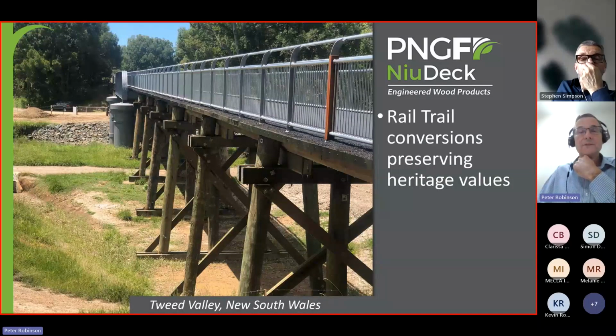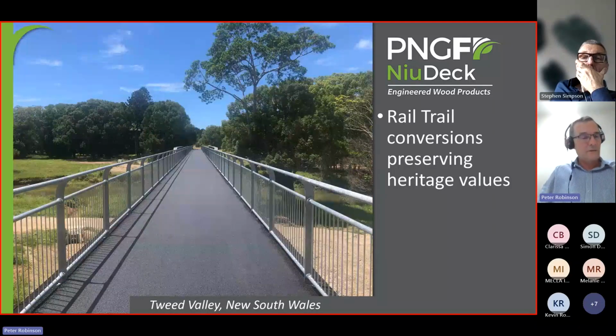Flexible product allows us to convert old rail structures for rail trail conversions, preserving heritage values. Looks quite nice to ride your bike over.